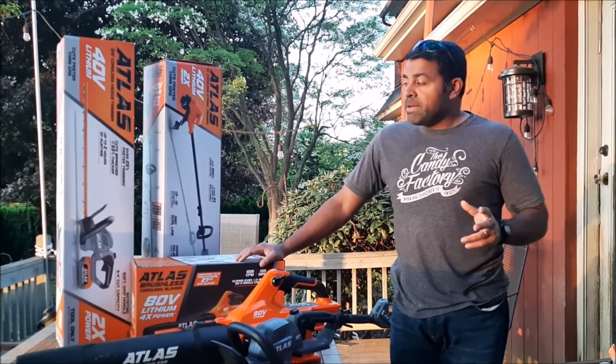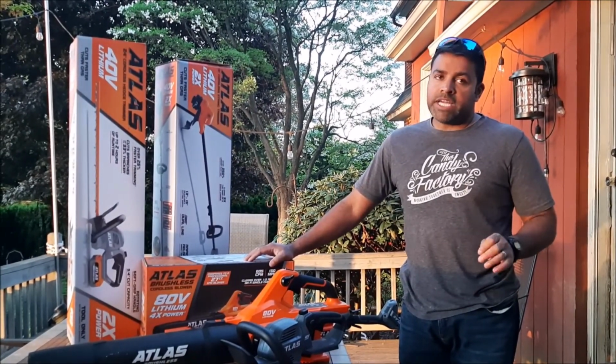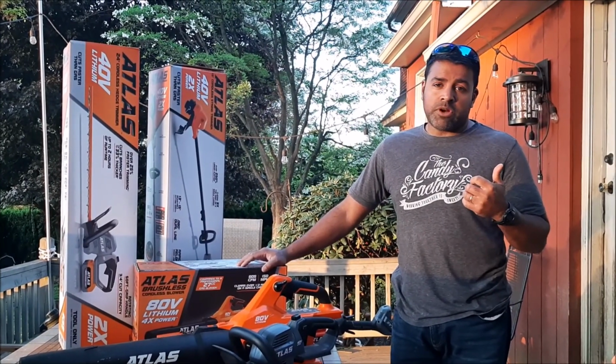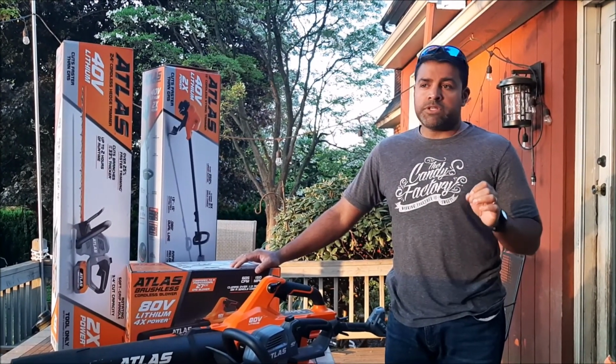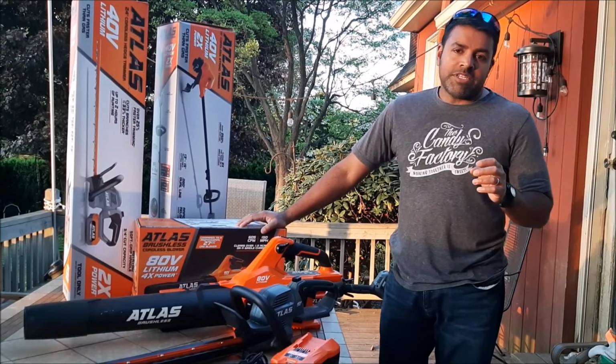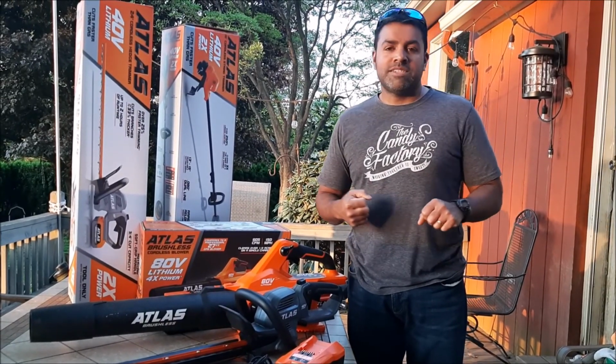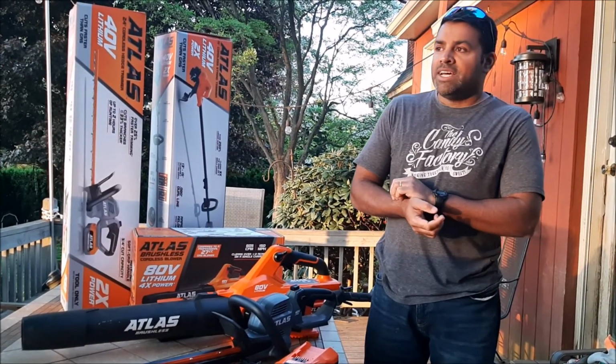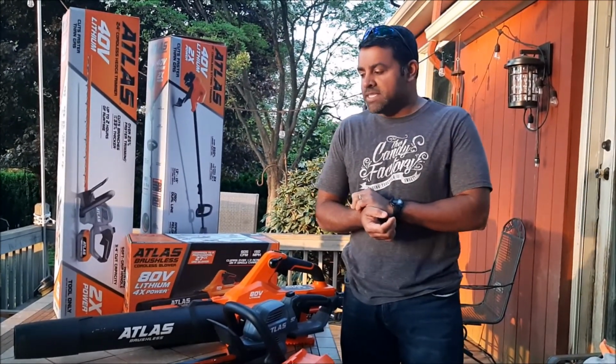Alright, so my favorite thing about all of these so far is I don't have to deal with small gas engines. There's no messing with carburetors, no messing with fuel filters, air filters, no having to pull crank these small engines over and over trying to get them started. That's one of my favorite things.